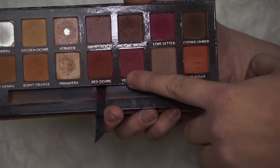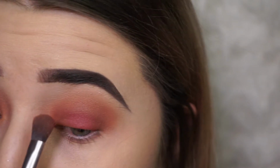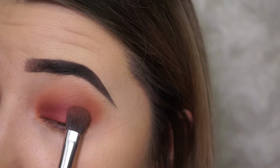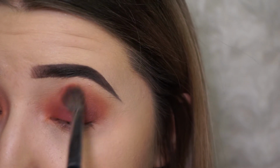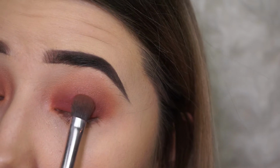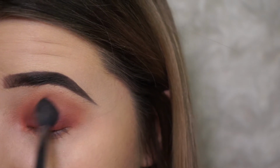So cleaning off that same brush, I'm going to go into Venetian Red, and I'm going to pack this just all over the lid. And then again, go ahead and diffuse the color up into the crease. I'm just going to blend that color up nicely into the crease. And again, just keep layering it till you get the desired color. And then just keep blending it out, just using kind of back and forth buffing motions.